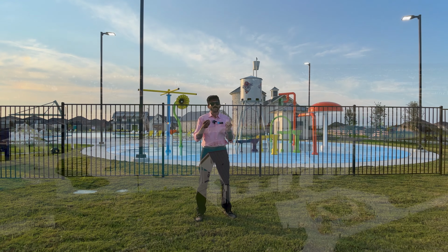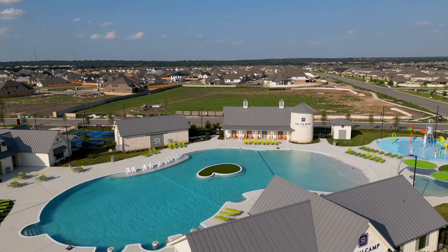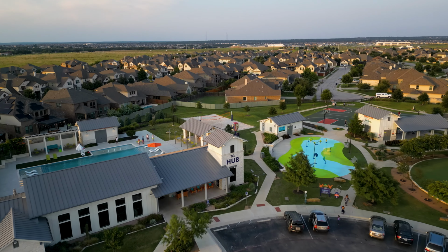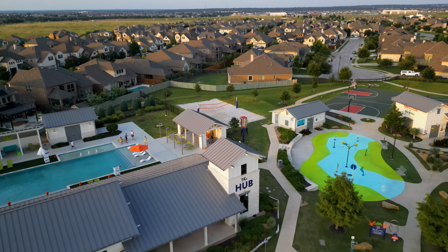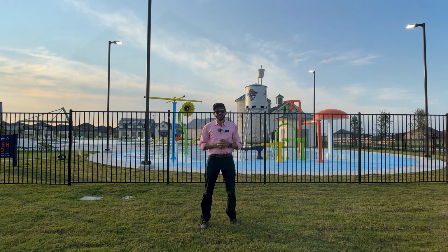We already discussed how great the amenities are. If you ever had a dream to have a pool in your backyard, if you live here in SANTARITA Ranch, you don't need that. You have so many pools, volleyball courts, pickleball courts, basketball courts, you name it, you have it right here in your community.